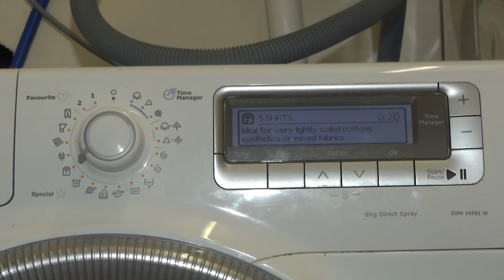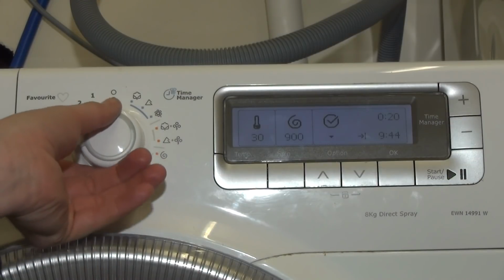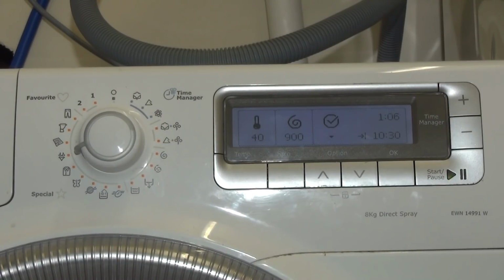And we've got 5 shirts. It's for 1 kilo, or 5 200-gram shirts. It does it in 20 minutes if you notice, 30 degrees, 900 RPM. Now that sounds a bit like the Synthetics Super Quick 30. Now I have used that cycle, but I haven't used Synthetics 30 Super Quick yet, so it'll be quite interesting to see what the difference is, if any at all. The lingerie is for very delicate items. It looks pretty much like hand wash, just a bit slower, but I haven't used it yet, so I don't know.